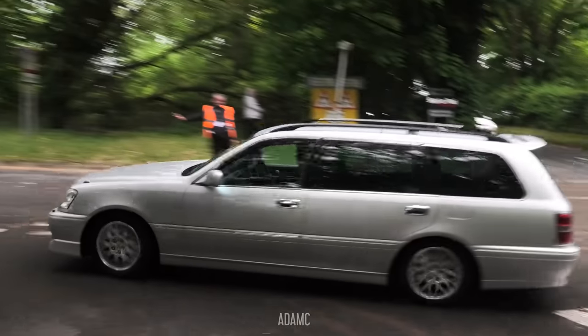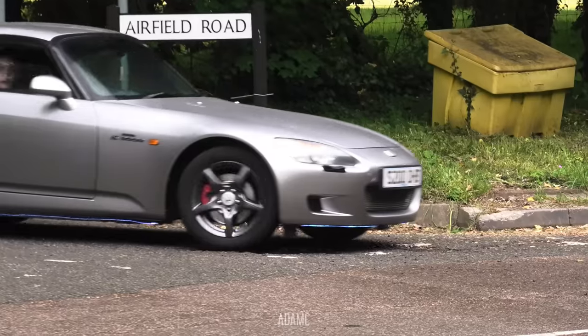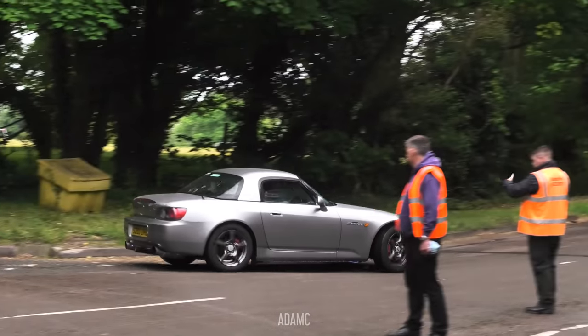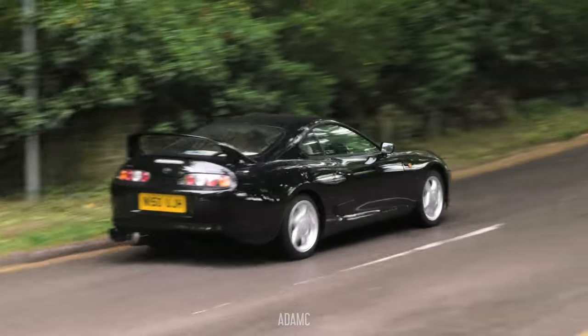Oh, hello. Coming this way, are we? Are they neons? Is he bringing neons back? I think he is, but it's daytime, so it's not quite as effective. Next, we have a standard Mark IV Supra. Rare to see.